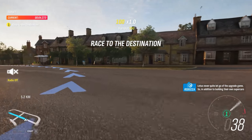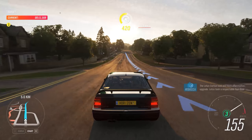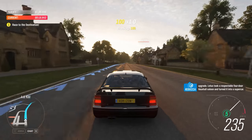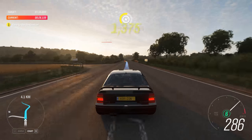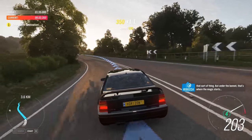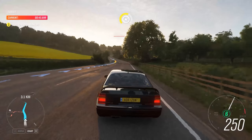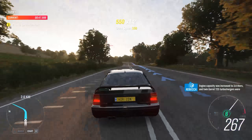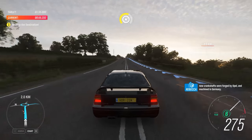Lotus never quite let go of the upgrade game. So in addition to building their own supercars, they upgraded cars from other marks too. The Lotus Carlton was one such aftermarket upgrade. Lotus took a respectable four-door Vauxhall saloon and turned it into a supercar. From the outside, there are a few signs that this is something special. Wider wheel arches, that sort of thing. But under the bonnet, that's where the magic starts. Engine capacity was increased to 3.6 litres and twin Garrett T25 turbochargers were added. The engine block was reinforced and new crankshafts were forged by Opel and machined in Germany.